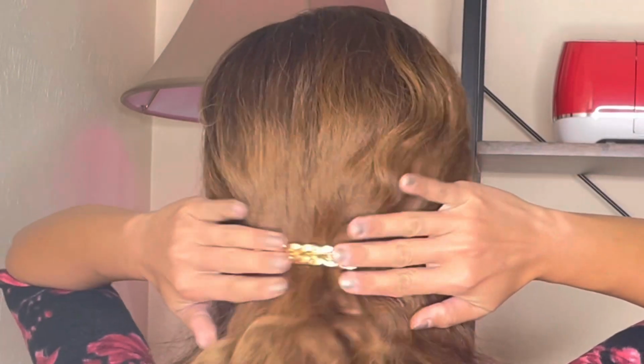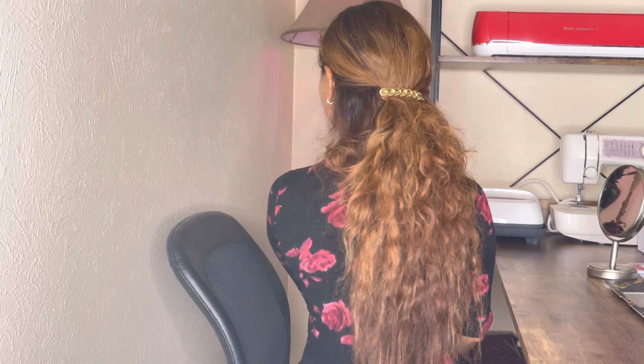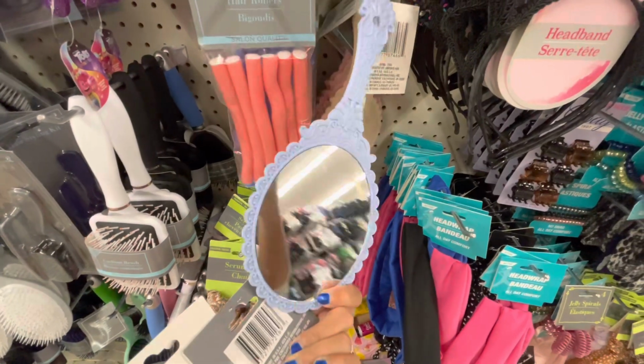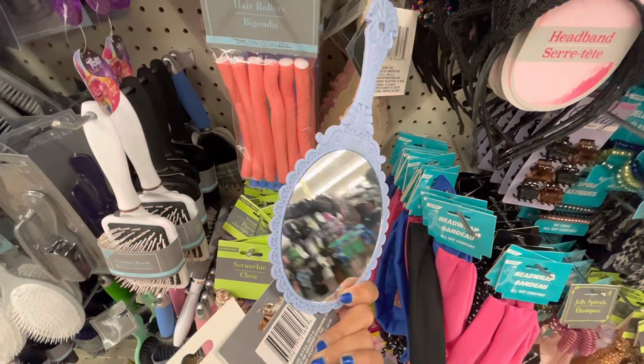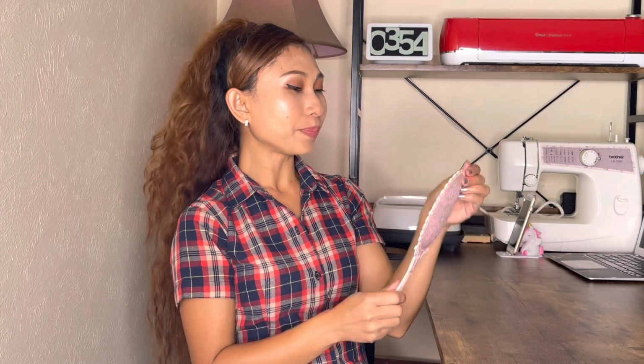Yes, these are gold hair clips. Yes, this is the prettiest mirror in the world. It's pink, of course, one of my favorite colors. Isn't it pretty?